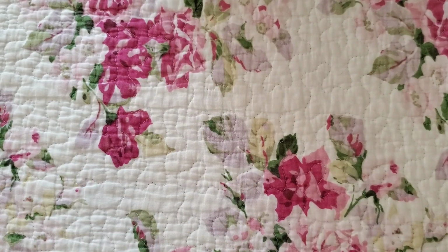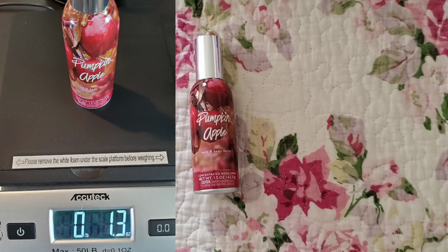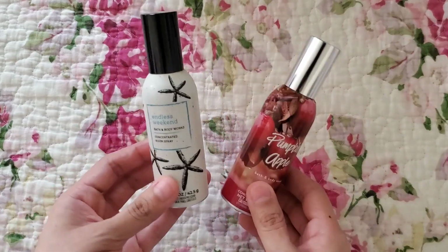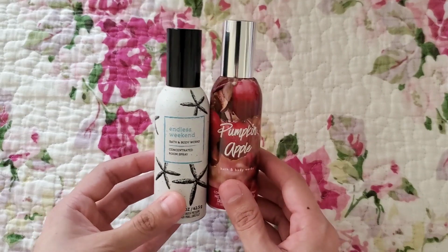And then the room spray that I kept forgetting to take photos of because it was only in my work office. They used it as like an office room spray. And the office scent is pumpkin apple. So it turns out I don't really like pumpkin apple. I can't imagine buying it again. So what we did is, because we had another one, I put it in the office, so hopefully they finish it up. But going back to this one, it is now empty. At one point it weighed 1.3 ounces, and now it weighs 0.7 ounces. So if you can see a trend, when the room sprays weigh 0.7, that's pretty much when it's empty. So 2 for this month.